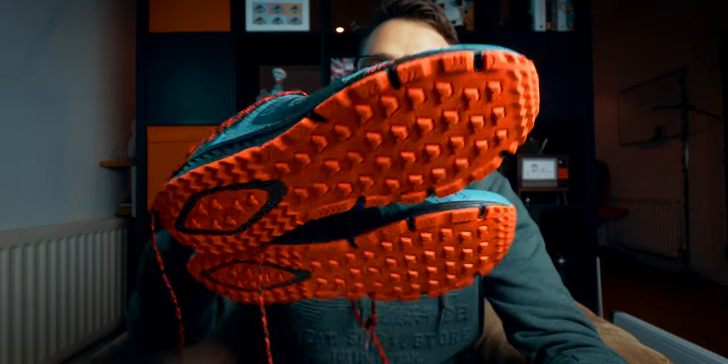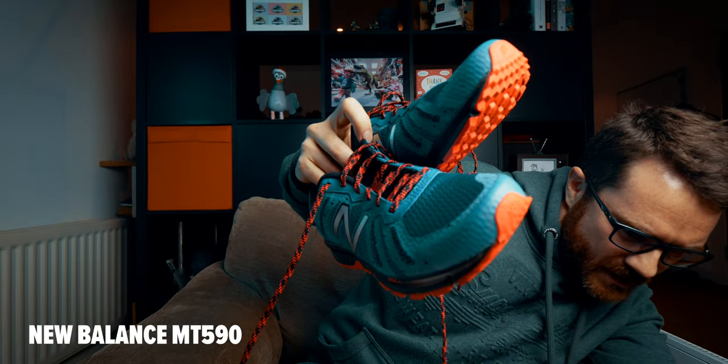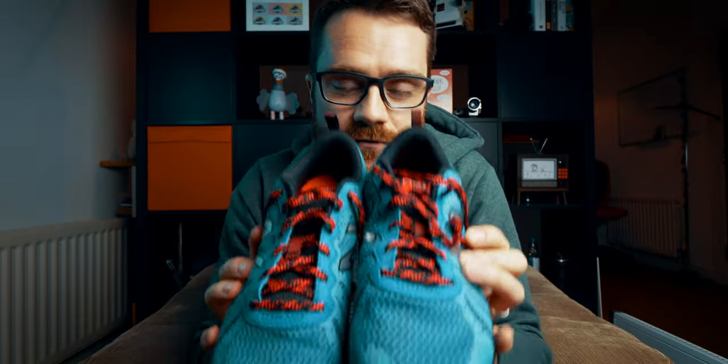So I decided to conduct an experiment. Can I get a decent pair of trail running shoes for under 50 quid, under $50? This is what I bought. These are the New Balance MT590 trail running shoes, and they cost me only £40. You actually get them for £35 online.